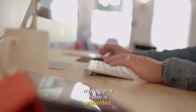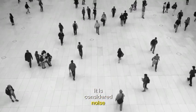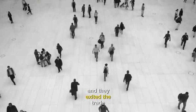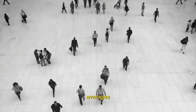Interpreting engine noise. Now, engine noise is presented through price behavior. When price behaves differently than usual, it is considered noise. The presenter provides an example where a stock showed engine noise and they exited the trade based on Dr. Elder's principles.